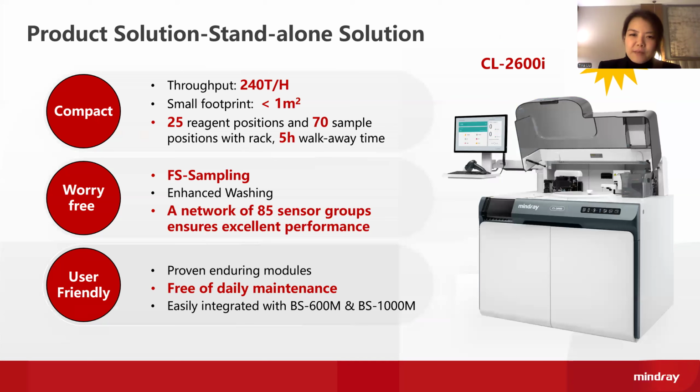Regarding medium labs, I would like to share with you the latest standalone unit, CL2600i, with the same throughput of CL2000i, but a very small footprint, less than 1 square meter. It also uses SF sampling technology. Besides, there is a network of 85 sensor groups which are monitoring the whole process of testing of the analyzer, from sampling to the measurement, in order to ensure excellent performance.